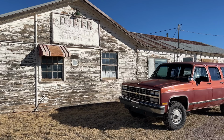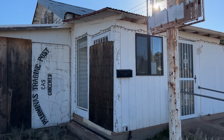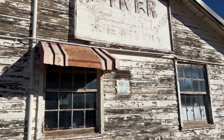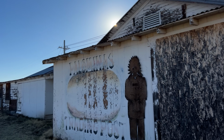You know, one of my favorite things to do on these trips is to look for old gas stations and diners. Well, this is both. I'm in Palominas, Arizona, and this is the former trading post there, and you can see that it also used to have a gas station. Neat old gas station sign, awesome diner lettering on the side. Look at that old overhang on the window, the awning. On the other side of the building, there's lettering that says Palominas Trading Post. There's an Indian cutout, and if you look through that window right there, there is still a sink with dishes in it. This is cool.